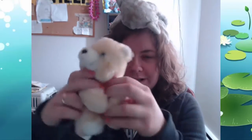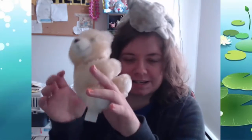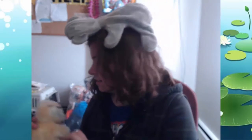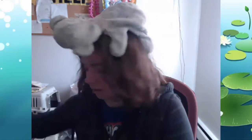So it's this little bear here. There he is, he's super cute. He's got Velcro hands, Velcro paws, so he can clasp onto things, which is really cute. And I'm gonna donate him. He's another really soft one. I've got a lot of really soft bears. But I'm gonna donate him.